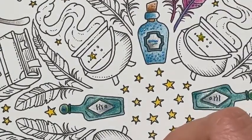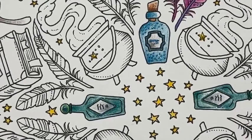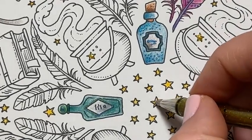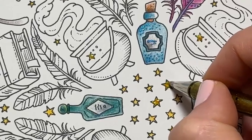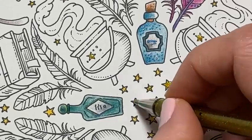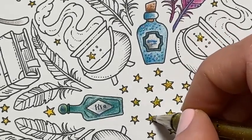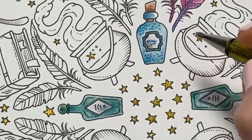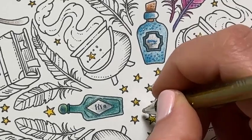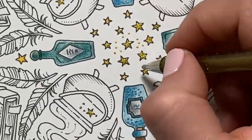So normally I would say colour the cauldron and then do the star last, the little embellishment, but obviously I've broken my own rule as usual and done it first. But generally speaking, these pens should go over a dark colour, so if you wanted to colour it first, you could then add the detailing afterwards. I'm going to do some little sparkly bits. Oh, sorry, not centred.